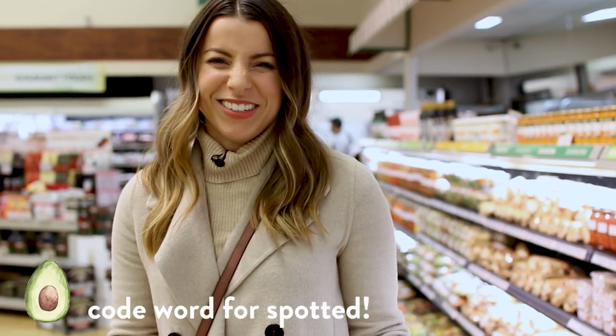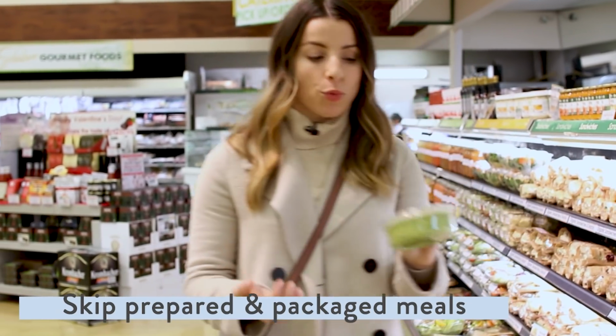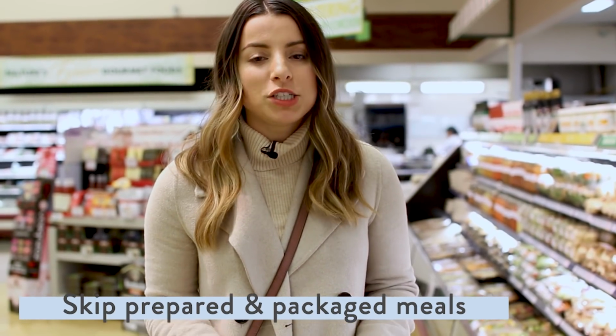My next tip is just to be mindful of this pre-prepared food aisle here. It seems really convenient and tempting, but you're obviously paying more. So just being mindful of pre-prepared food, like guacamole, is obviously gonna be more expensive than buying avocados. This little tub here is $6.99 as opposed to just buying avocados and making it, which is obviously gonna be cheaper. When you are buying things already prepared like this, you're paying for convenience.